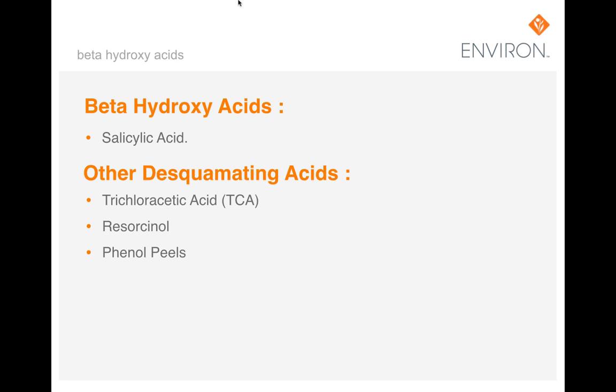Trichloroacetic acid, or TCA, is a man-made compound based on acetic acid. In order to make the acid more active, 3 chlorine atoms substitute the 3 hydrogen atoms. The advantage of trichloroacetic acid over phenol is that it's very safe, and allergic reactions or serious medical complications have never been described. However, this is a strong acid, and deep destruction of the skin can occur with resultant scarring. Complications occur when concentrations over 20% are used.